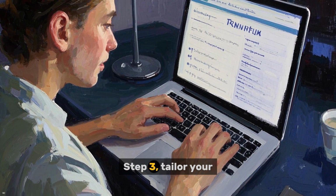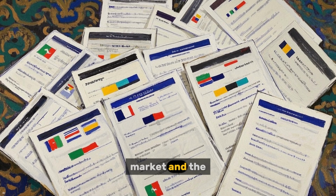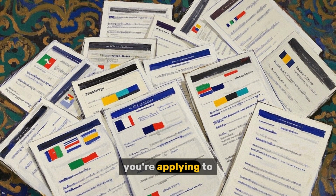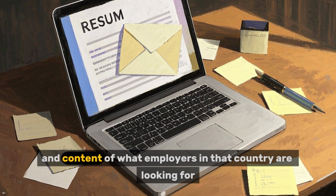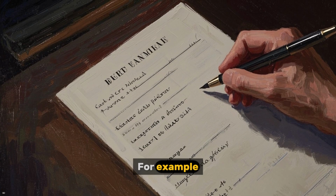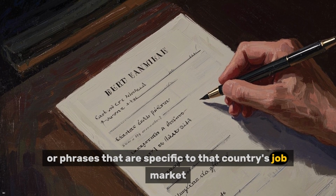Step 3. Tailor your resume and cover letter. Once you've researched the job market and the requirements, it's time to tailor your resume and cover letter to the specific country you're applying to. This means that you need to customize your resume and cover letter to match the format, style, and content of what employers in that country are looking for. For example, you may need to include certain keywords or phrases that are specific to that country's job market.